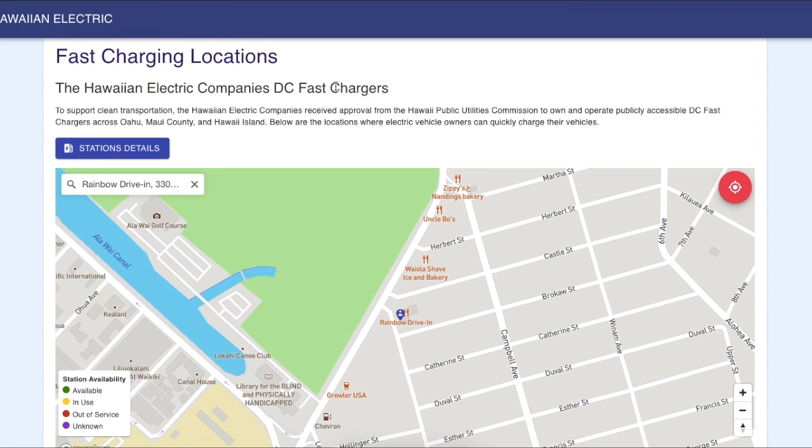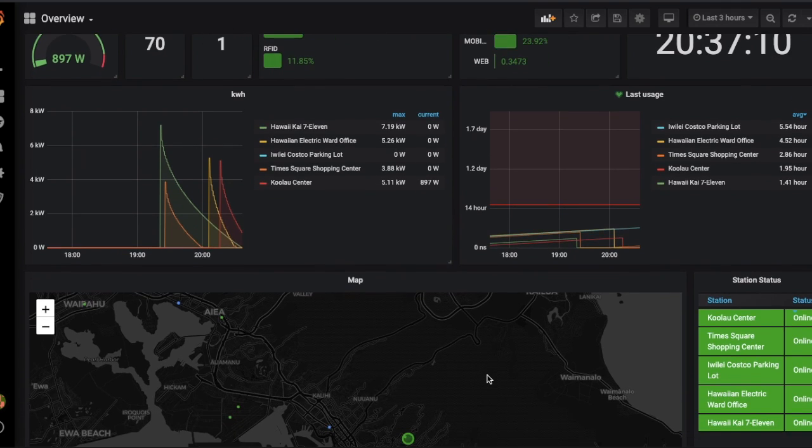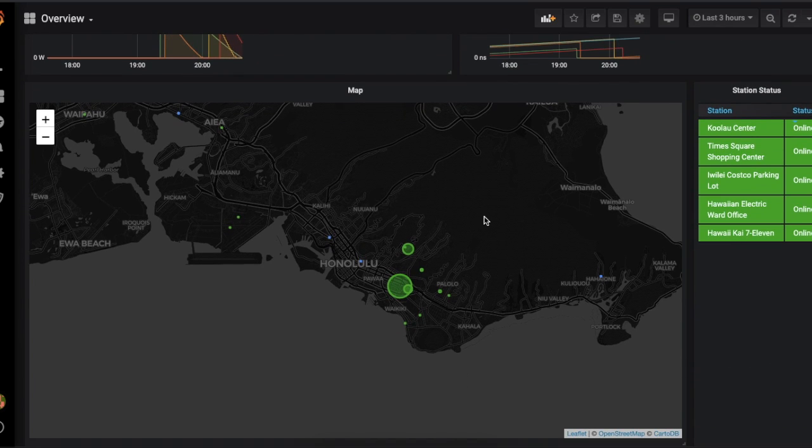Well, that about wraps it up. We just want to say that we chose this project because we believe in clean energy, and we want to help satisfy our community's clean energy needs. We have a lot more work to do, but we hope that you're as excited as we are about this project. Thank you.